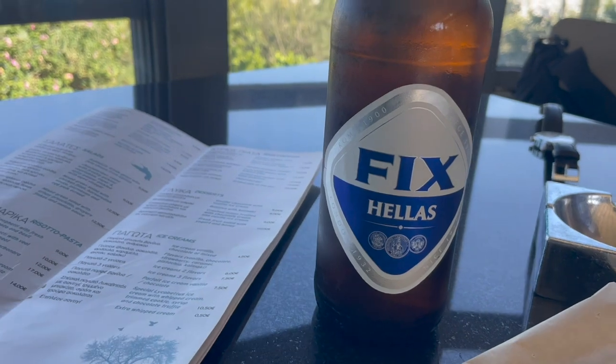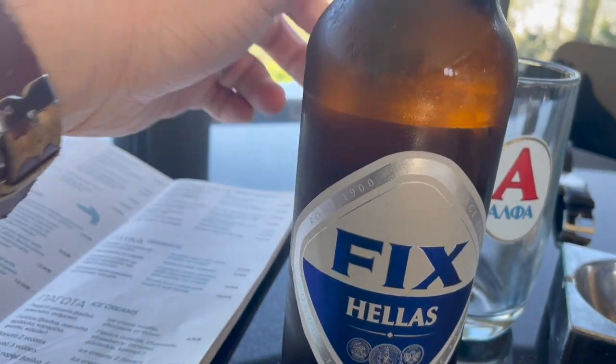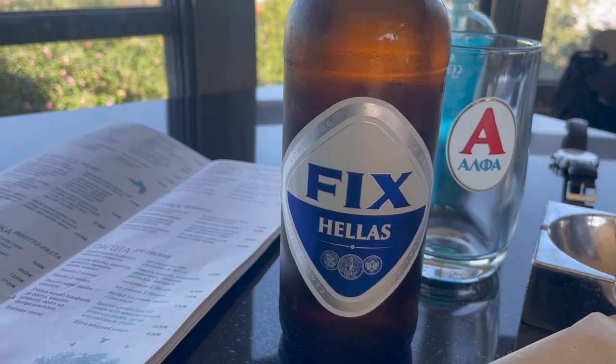So here at Lycabettus Hill, we have found the K Grill restaurant, and we are having some traditional Greek food. What are you having, Paul? I am going to be having a traditional moussaka. And what exactly is that? It is made with aubergine, mincemeat, and it has potatoes on it. It's kind of like a shepherd's pie or a cottage pie, but it's made with aubergine, so it's a little bit healthier, I think. Okay, and I am having one of my favorites, which is squid. And to wash it all down, we are having some traditional Greek beer. This is called a Fix Hellas.